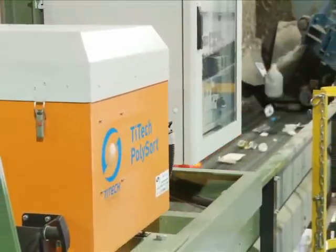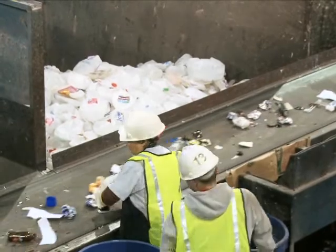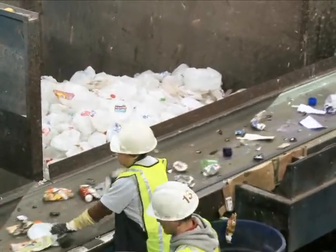Plastic items are separated into two stages. Since most of the plastic is lighter than the remaining glass, directed blasts of air are used to push the plastic away and onto another belt. The remaining plastic is separated from the glass by hand.